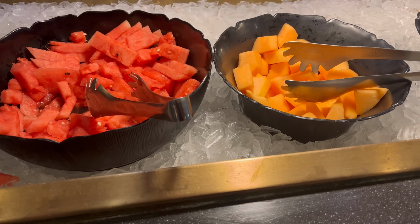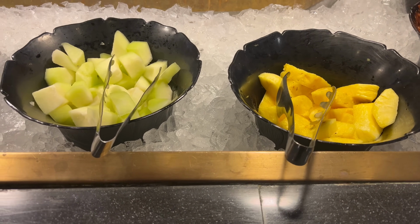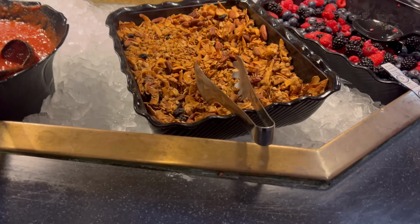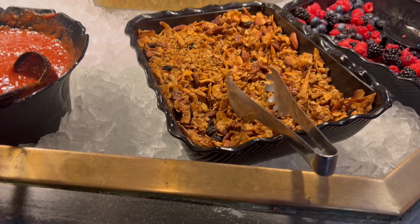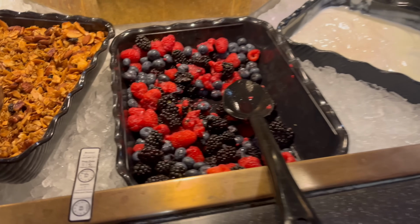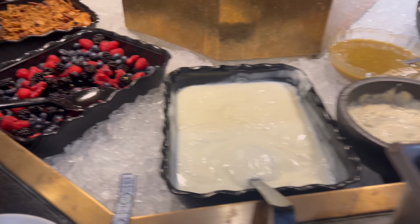Watermelon and cantaloupe. Honeydew as well as pineapple. Yeah, very, very nice. We have some cocktail sauce next to what looks like a nut blend, or maybe some trail mix. Yeah, that's definitely trail mix. And an assortment of berries here, blackberries, raspberries, and blueberries. And that is next to some yogurt. So a little parfait bar here, very nice.